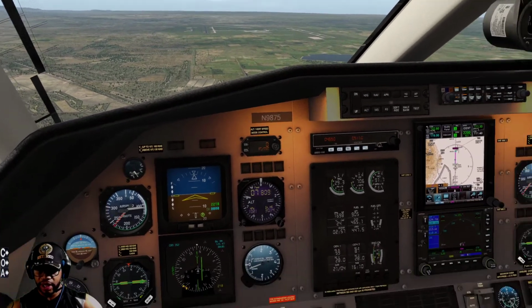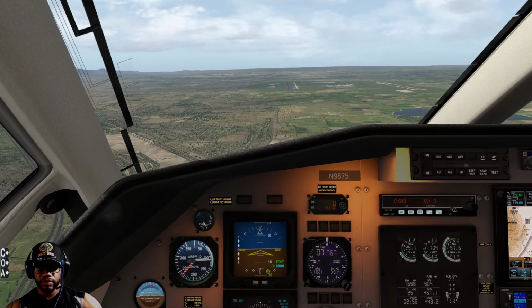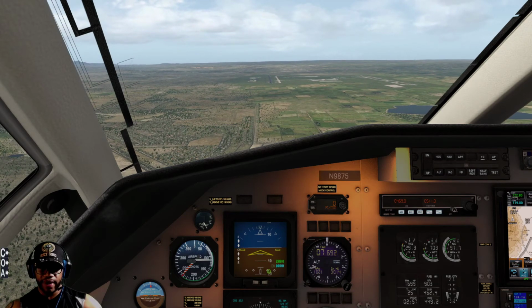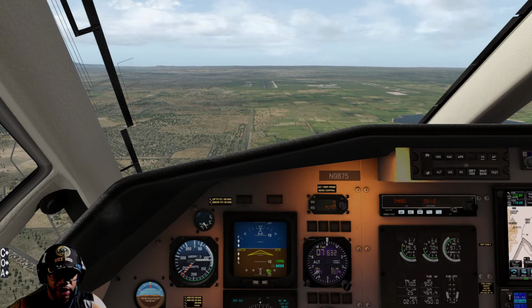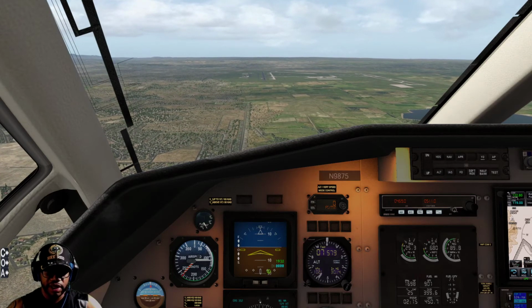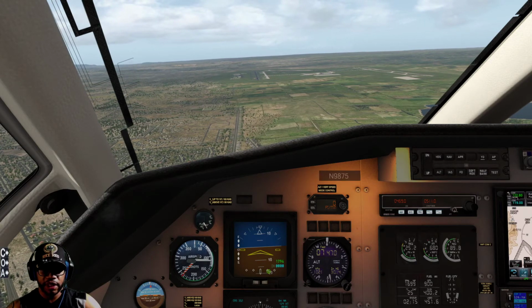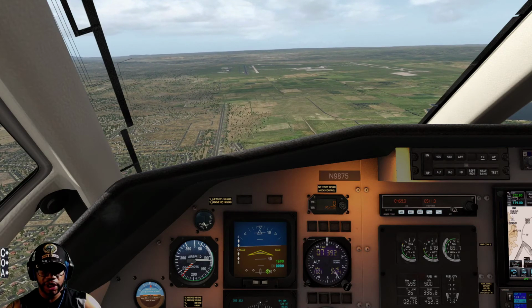Let's double check gear being down. Gear is down, 3 green, everything's looking good. All right, as you can see, the fields on the light, we look like we have 2 red and 2 white, which is what we want. I simply need to follow the path and just manage my speed, trim the aircraft down slightly. All right, let's follow our lateral cues here.